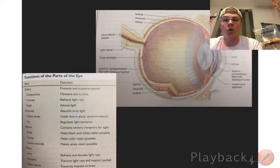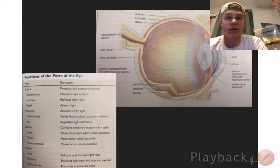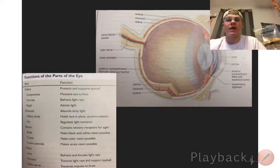On the front, you have the cornea, which is the clear part that you can see, which you don't want to scratch, you know. Then you have your pupil and your iris. Iris is the color. Pupil is the one thing that can dilate, a little black dot that you can see. And then you have the anterior compartment filled with the aqueous humor.